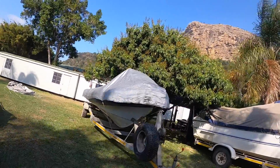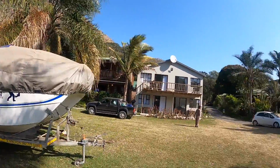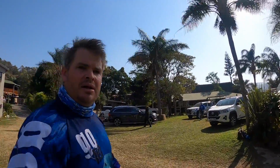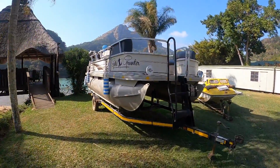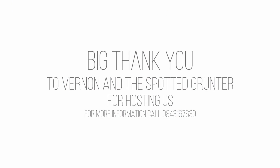And Vernon's got it all kitted out. So he's got his dive boat here, he's got his ski boat here, he's got another little skivvy just down the way, and he's got a barge as well. So if you want to take the family or mates on a barge trip, you can do so. So, yeah, lovely little spot.